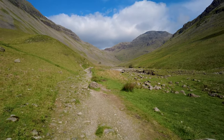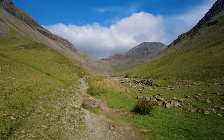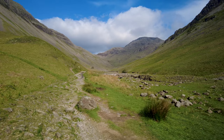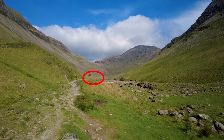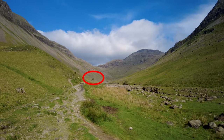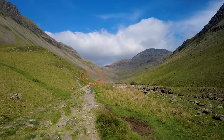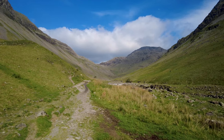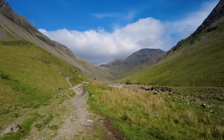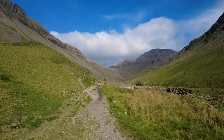So yeah, we'll put those up and we'll just go up a bit further, not much further because it's probably getting on towards 5 o'clock now. A bit further on, get some images of Great End, and then we'll head back possibly to the Wasdale Head Inn and have a quick beverage, some liquid refreshment, and then back to the van and then head home. So we'll see you a little bit later.